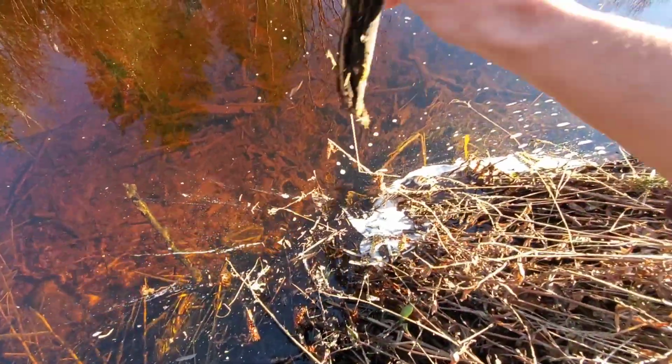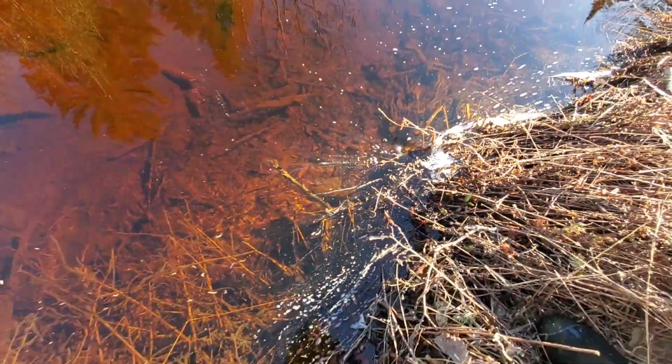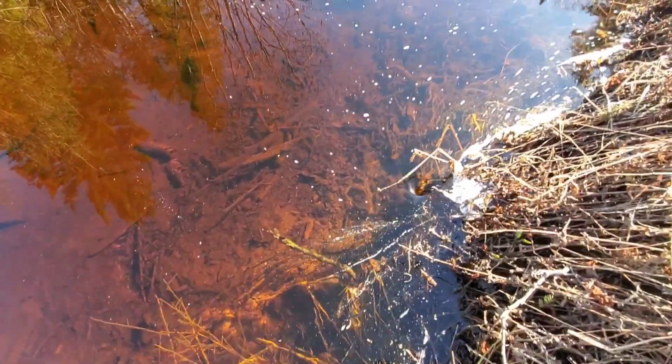How much power does that have? Well, it took the stick. This is not the kind of water you want to fall into. This has a lot of leeches. Any debris on it? Not really.